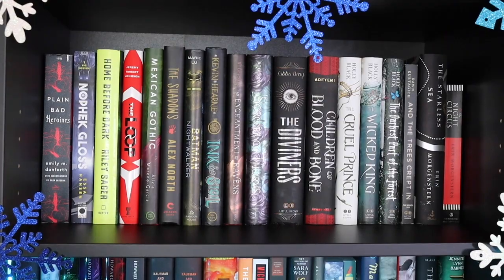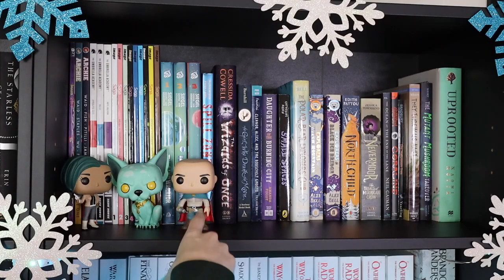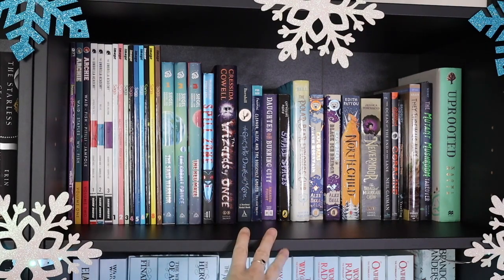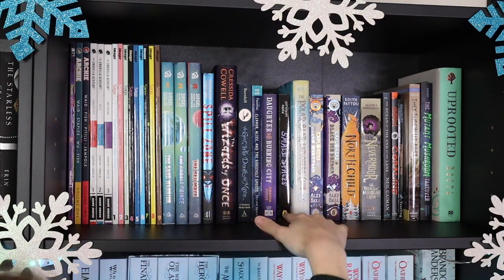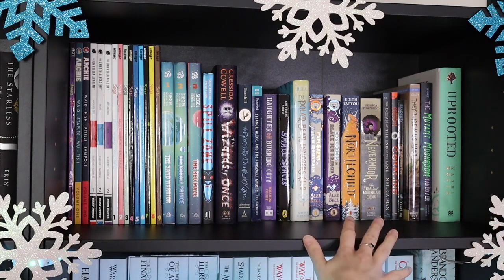We've officially looked at the first shelf, so we're gonna whoop. So I have these three pops. They are actually from the Saga graphic novel series. In this shelf, we have all of the graphic novels, a little bit more, and then this is mostly middle grade, and then we have some random fantasy. I don't really know. I just kind of threw it on there.